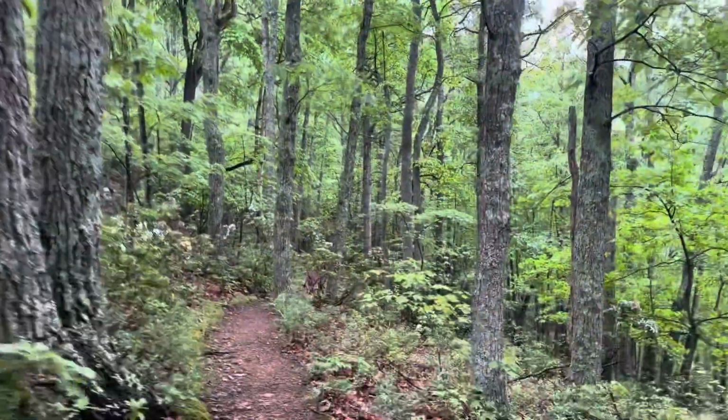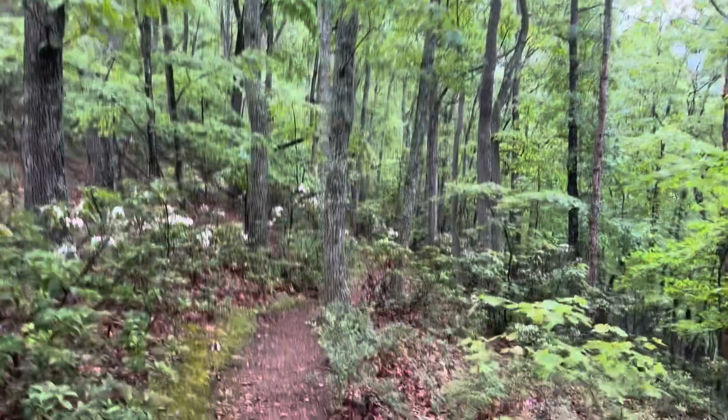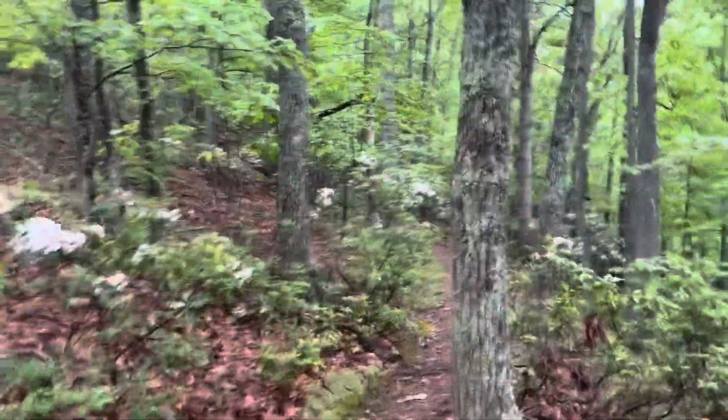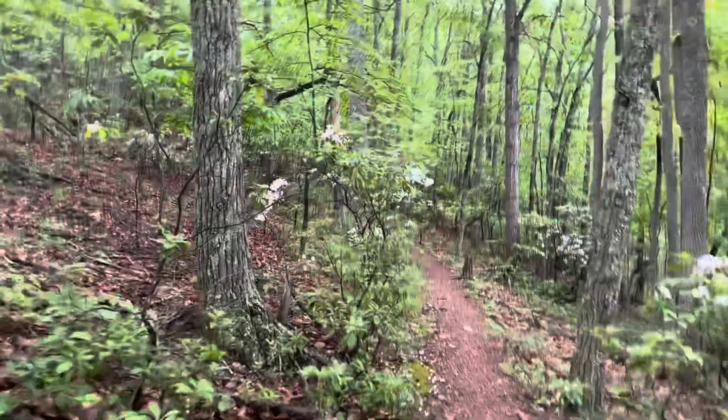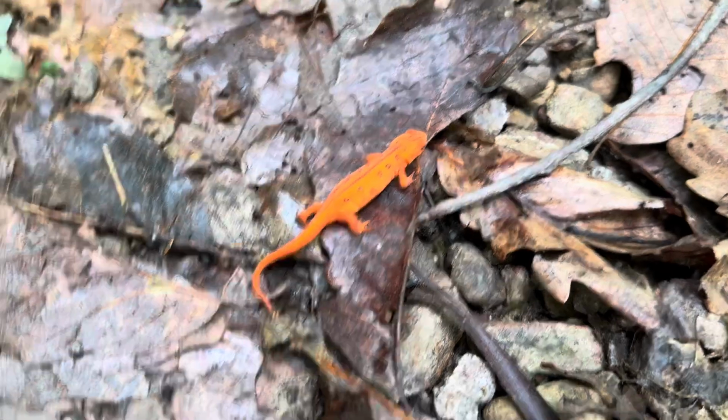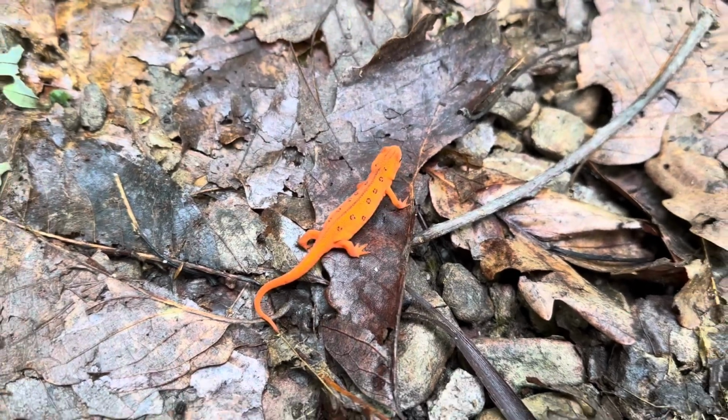It's been a rainy morning, but thankfully it seems to be stopping, so we're grateful for that. We have another newt in the trail. This is the third one today so far.